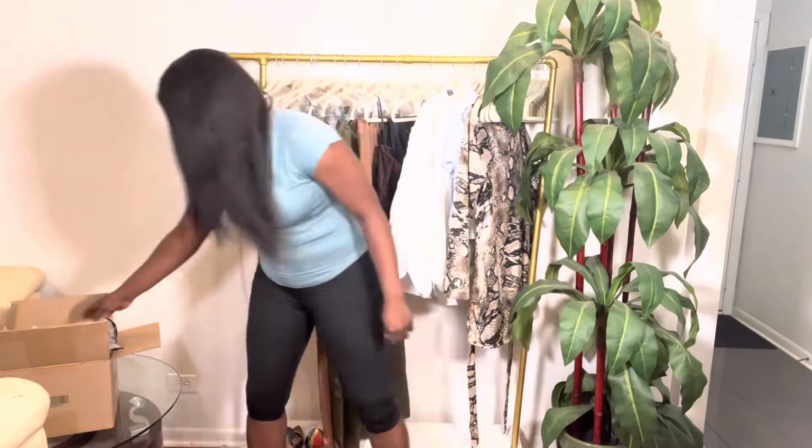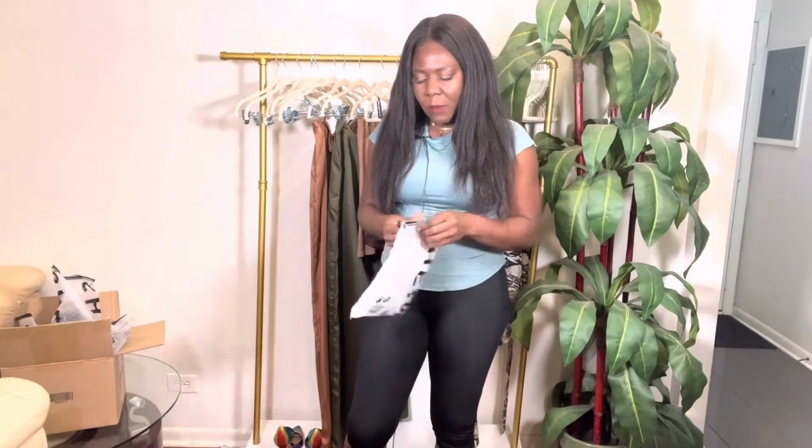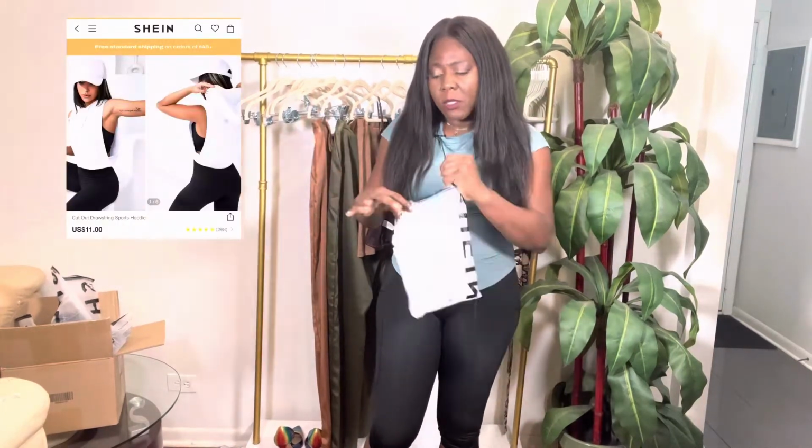So now, let's see the next one. I think this is pretty much it for workout clothes, but there are other things in there. So I'm going to put the picture. I love this top. I hope it looks as good as it did on the model. I'm going to put the picture of the top right here. So let's go try it on.